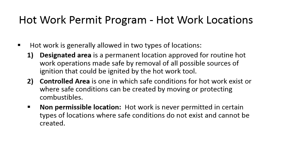And then non-permissible locations are just, heck no, we're not ever welding here. There's no way we can create a positive work environment and safe working conditions for welding, so we're just not ever going to do it in this place.